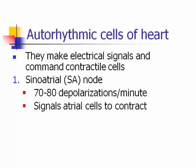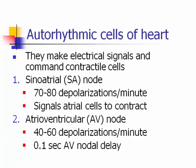Where does it go next? The atrioventricular node has its own pace of 40 to 60 depolarizations per minute. And when it gets a signal, it slows down and holds it, a 0.1 second AV nodal delay. Now the problem is, the AV node is second in line, and it's going 40 to 60.